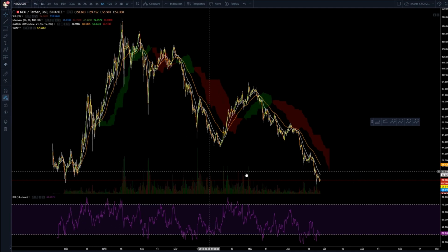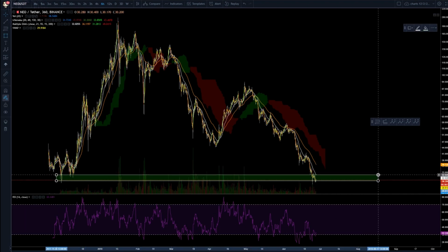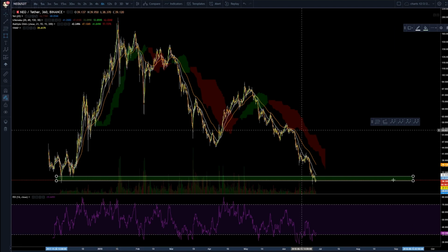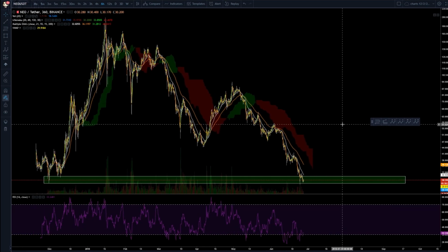So we have NEO USDT, and is it a good time to buy right now? Well, it's not the worst time, right? It's pretty good. You basically are all the way back to this support right here in the $30 range, right? Now, could it go lower? Of course it can, but to scale in here is not a super bad idea, right?